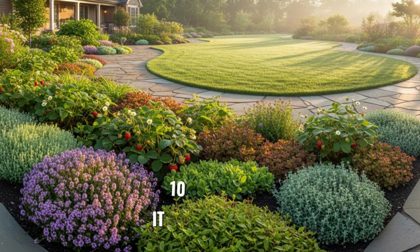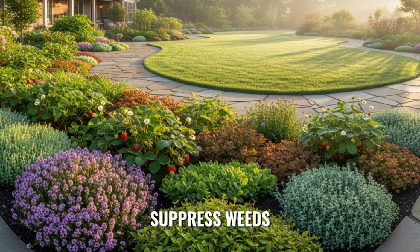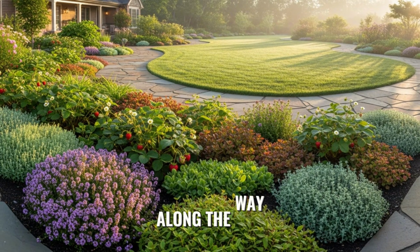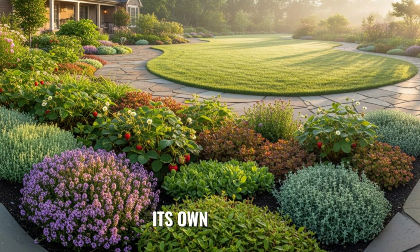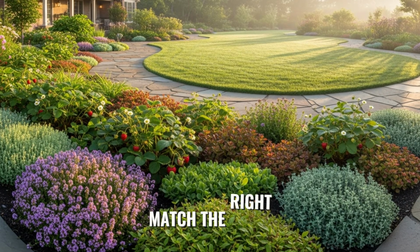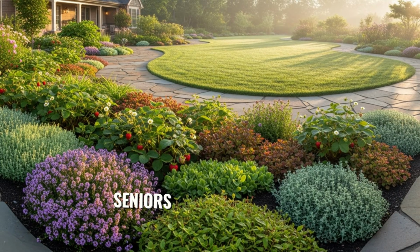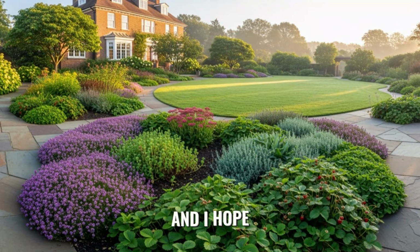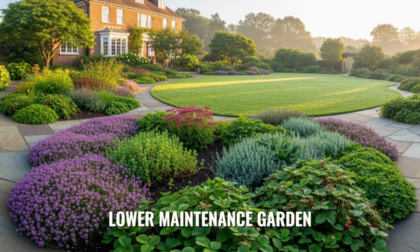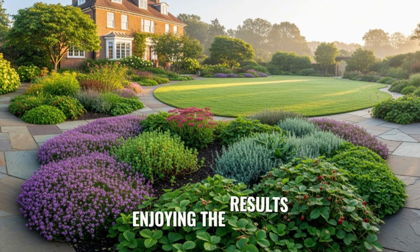There you have it. 10 incredible ground cover plants that will naturally suppress weeds, fill in those empty spaces, and give you some edible options along the way. Each one has its own special qualities and ideal growing conditions, so you can match the right plant to each area of your garden. I'm Sam from Seniors Gardening Advice, and I hope this guide helps you create a more beautiful, lower-maintenance garden with less time spent pulling weeds and more time enjoying the results.